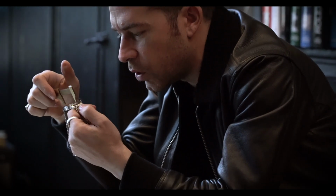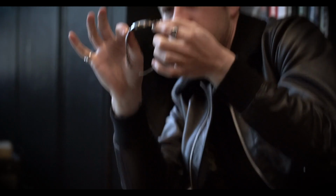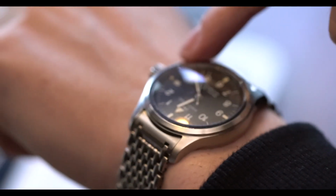Yeah, it's 36. What's weird is it kind of threw me off for a second. I think it wears a little bit larger than 36. The watch is also pretty thin, so it doesn't wear like a small watch, even though one could say that it's a smaller tool watch. Again, it feels very nice on the wrist.